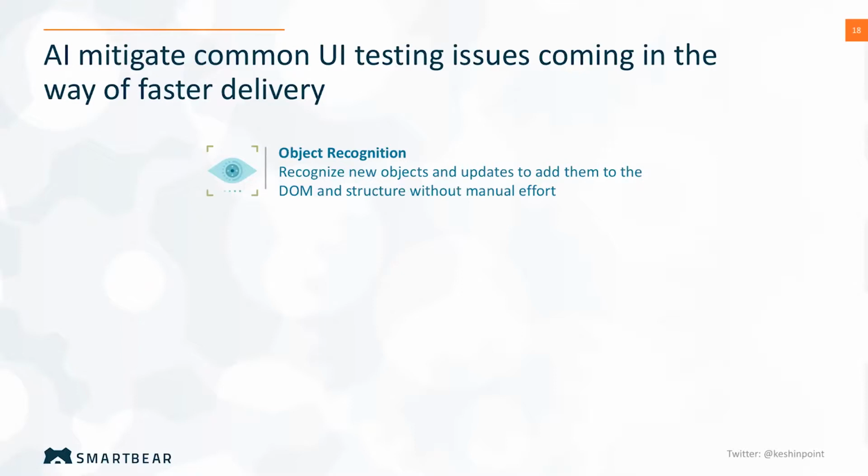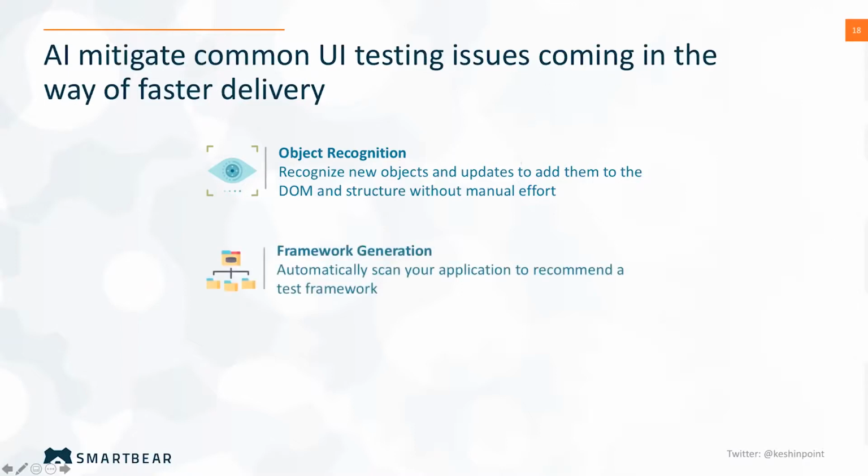So whether it's a programmer writing test software, an open source test software user, or even a commercial test automation framework, reading and interpreting the document object model is critical so that each object can be described and identified in an automated fashion. Right, so this is fundamentally a part of your script and automation framework. How can you identify the objects in the best way possible, as your application evolves and as your developers start adding new functionality as well? Then there's, of course, the framework generation aspect of it. This is something very interesting. The technology exists, but it's probably not as mature as we would like it to be, which is essentially automatically scanning your application to recommend the best test framework as well.